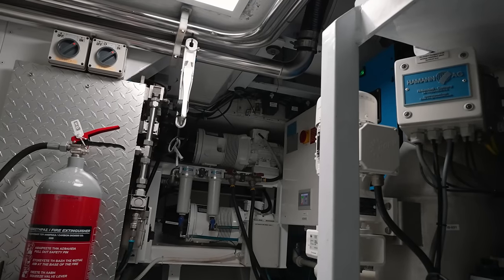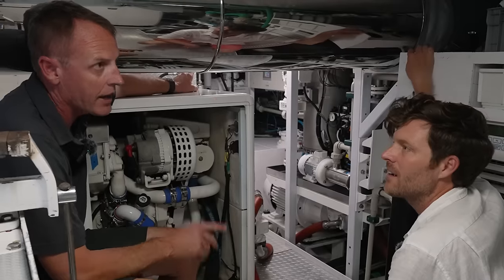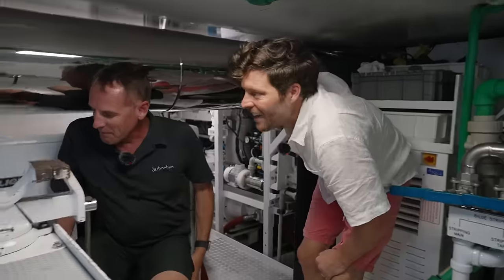We have two pneumatic compressors. That's just for blowing up fenders, the doors, pop-up dash, stuff like that. And these two waste pumps here are pneumatic. Okay. And this is the exhaust?